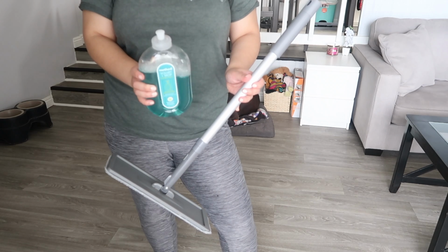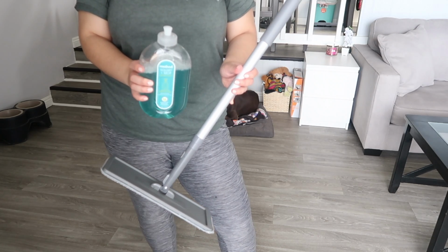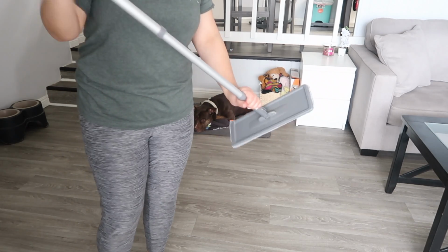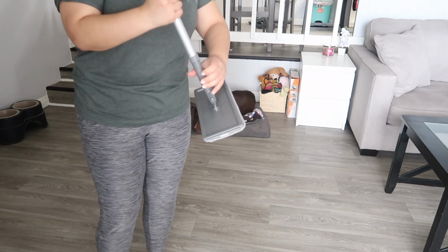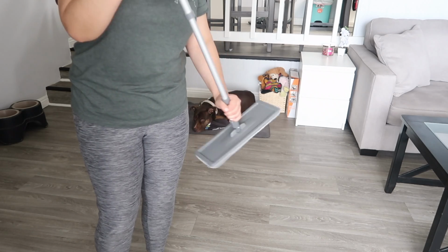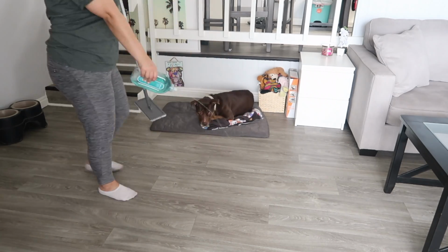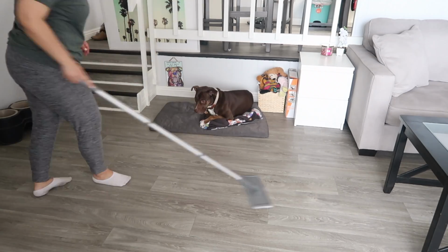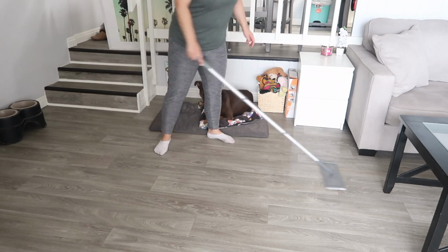I'm also going to mop the floor, and I'm using the Method Spritz and Mop, I think that's what it's called, along with the Grove Collaborative collapsible mop. And this has been so awesome and so easy to use. Highly recommend both of these products.